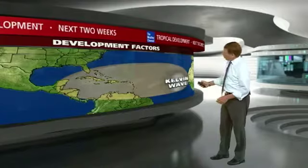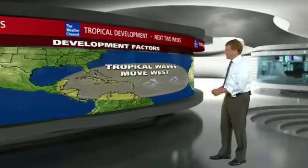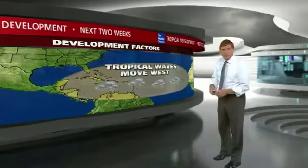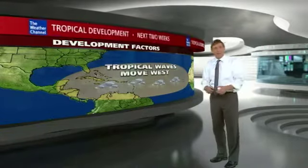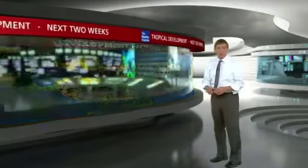Then, of course, coming off of Africa, we have tropical waves, and they march on across the Atlantic. These are little seeds that eventually can grow into tropical depressions, tropical storms, and hurricanes. So we need all three of those things to line up for things to really be favorable to develop, and you've got to have a seed or nothing is going to develop out there.